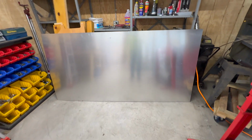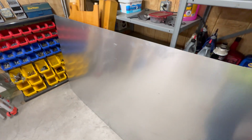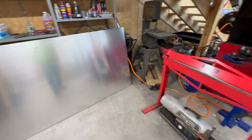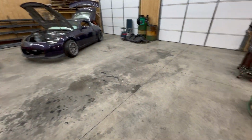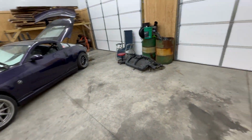And that's a $200 piece of aluminum, so we're just trying to make sure that we take our time and make sure we got our template right for when we cut it out, that it's the way it should be, or else we're going to throw away $200. So I'm going to get this car pulled over here in the other bay so it's closer to the welder, because we're going to weld some tabs on it.